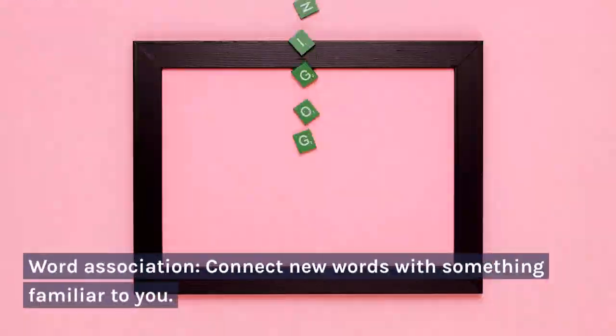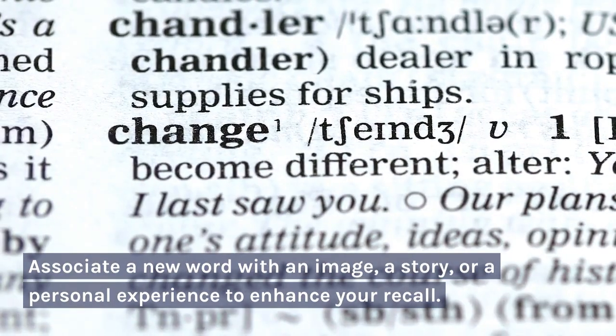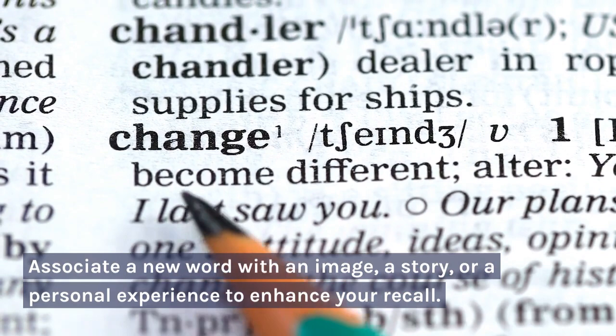Word association. Connect new words with something familiar to you. Associate a new word with an image, a story, or a personal experience to enhance your recall.